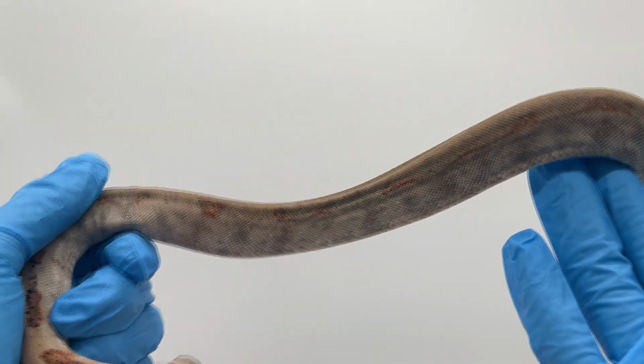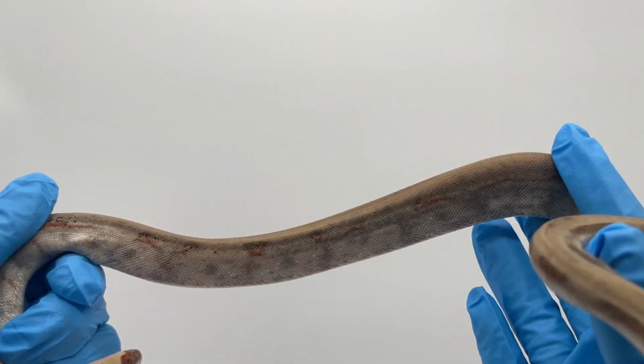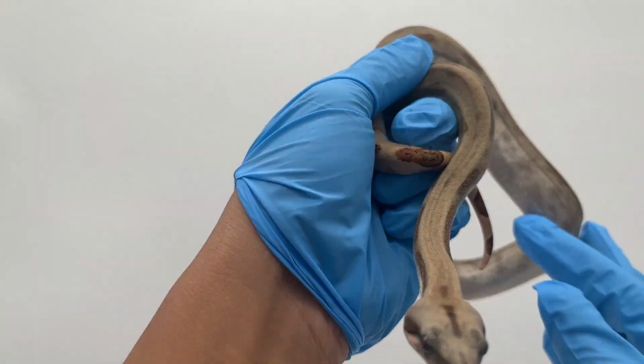You could go to Fauna Classified. You'll see some on Morph Market every now and again, but you'll see a lot more on Fauna in my experience.